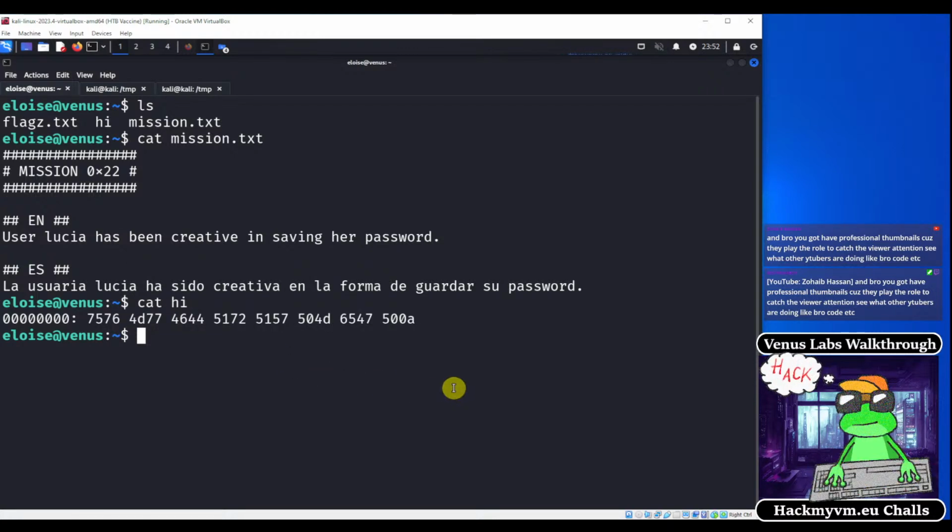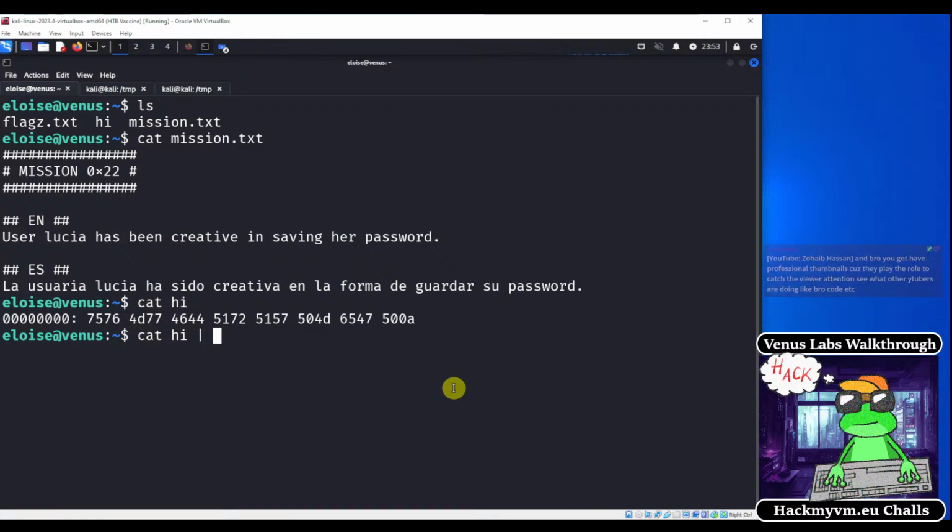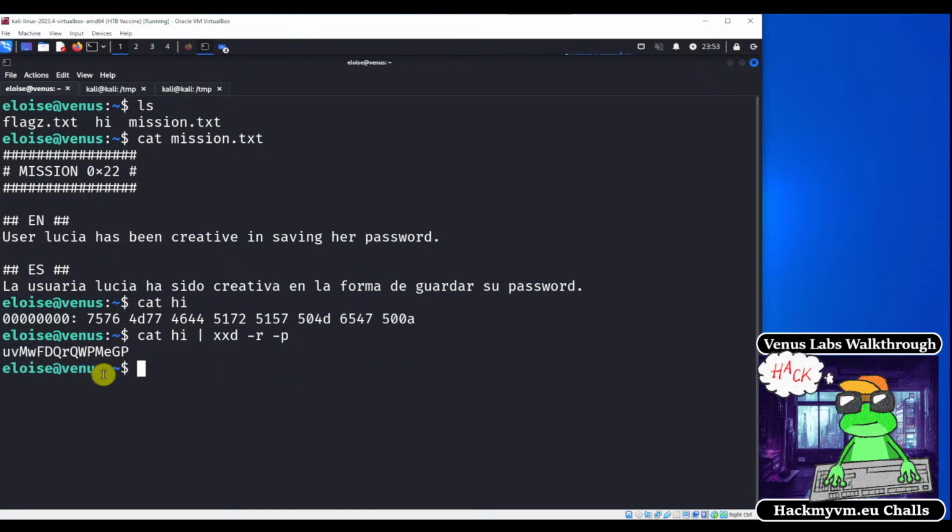Okay, and how do we do that? We're just going to cat out the hi file, and we're going to pipe it into the program that is usually used to turn files into hex dumps, which is XXD. And we're going to run that with the -r for reverse and -p for, I'm not completely sure, but when we run it, this is the output right here.